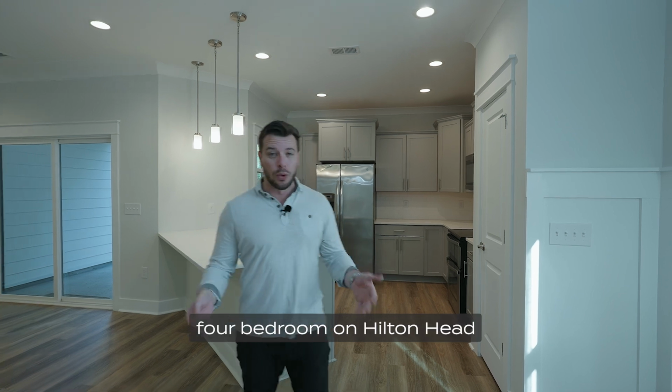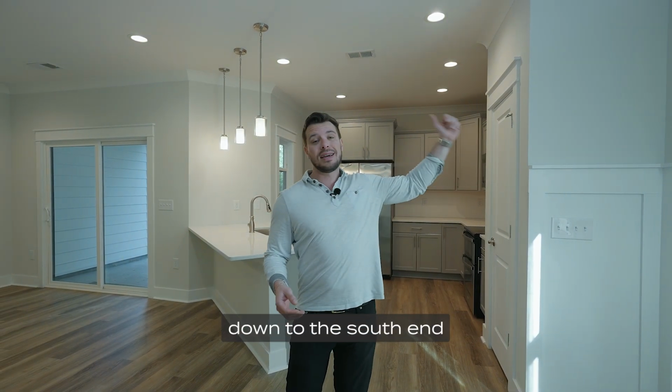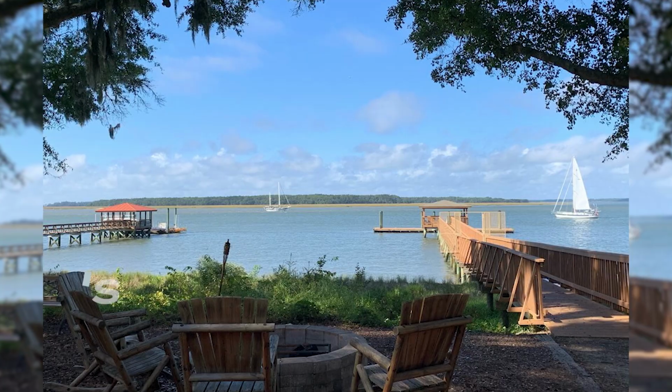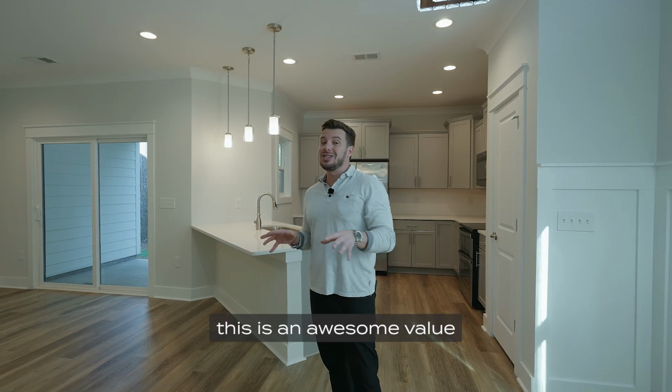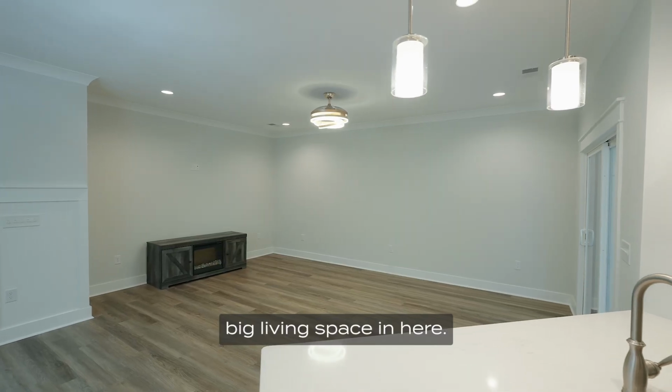And to find a 4-bedroom on Hilton Head, easy access, down to the south end, to the north end, to Mid-Island, Spanish Wells Club. Guys, this is an awesome value, and I can't wait to show you a little bit more about it. You got this big living space in here.